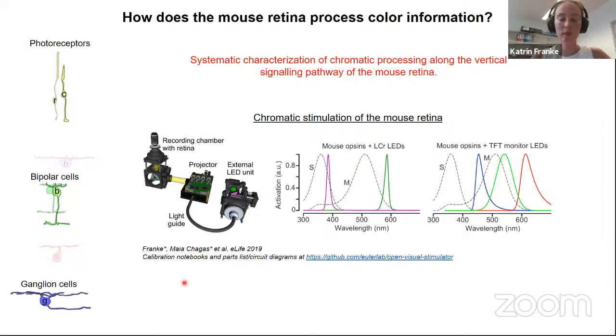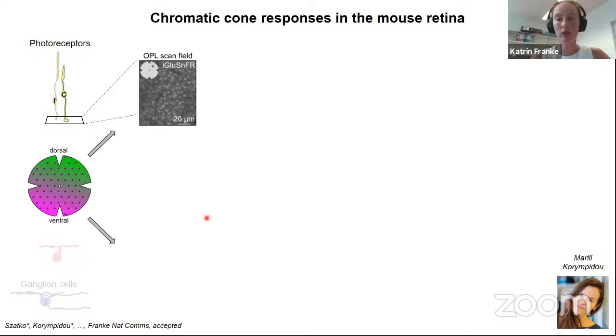All right, as a first step, we wanted to address the question: how do cone photoreceptors process color information? Previous studies focusing on this have mainly been performed in retinal slices where the inhibitory network is not completely functional. So to record the cone output, we expressed the glutamate indicator iGluSnFR throughout the whole retina. Here you can see one scan field located in the dorsal retina in the outer plexiform layer, where the cone photoreceptors have their axon terminals.